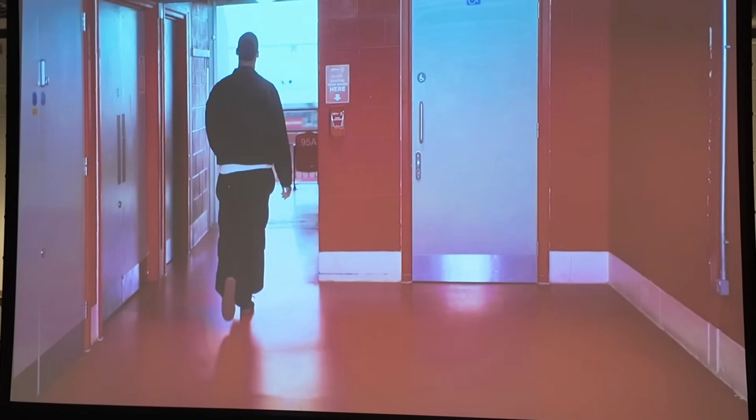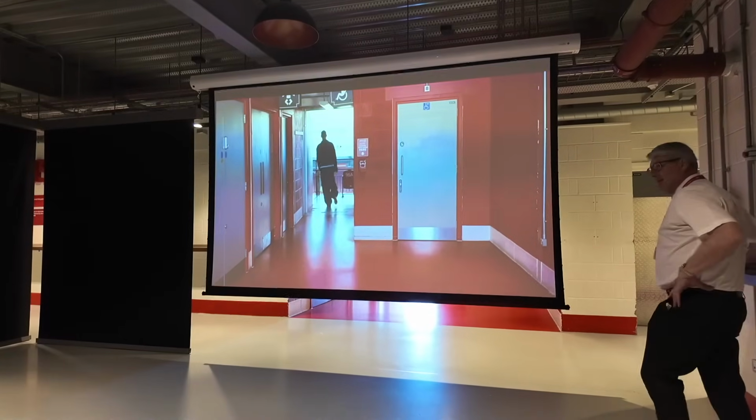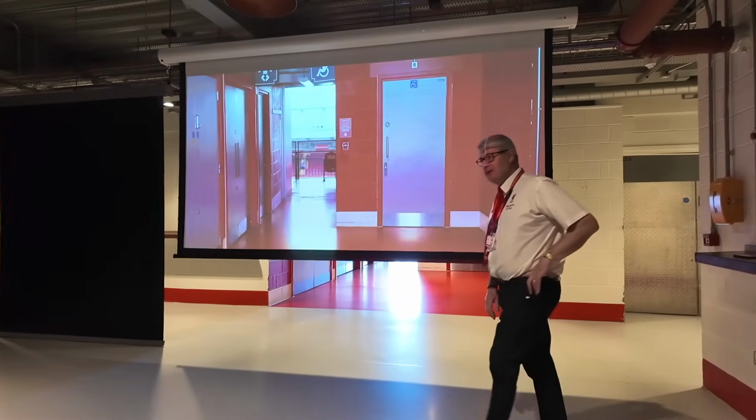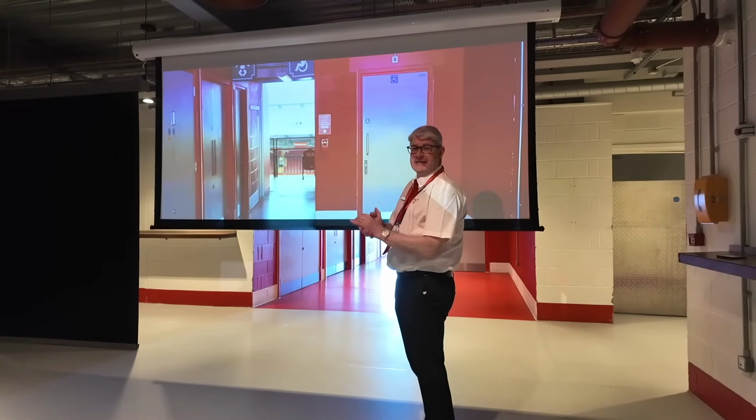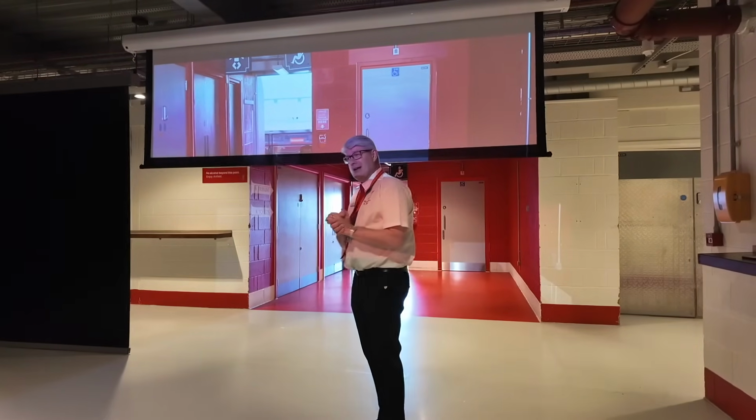Now you've got to walk like that. How good was that? Isn't that absolutely brilliant? It just shows what a fantastic season we've had. Just when you're ready, everybody, you want to come and see Anfield.